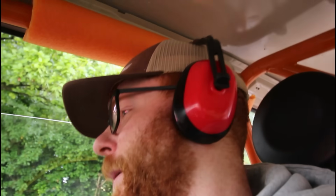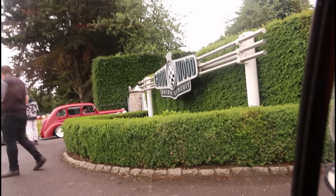To get in. That journey through the country lanes shook the piss out of me, but yeah, the old girl made it no problem. Don't know where Lawrence has gone to. Pull in, park up, and I think Lawrence is about 20 minutes late for signing on for track, so hopefully we can get him set up, get some cameras in his car, and then we can mooch around the show.